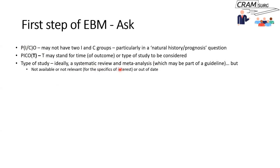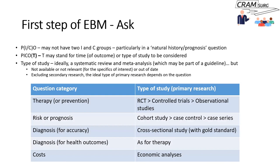So a systematic review and meta-analysis would be the type of study you'd probably go for to answer any clinical question, but they're often not available. So if you exclude systematic reviews, which are secondary research, then the ideal type of primary research that you're interested in to answer your question really depends on the type of question or on the category of question. So here's a little table to explain this further.